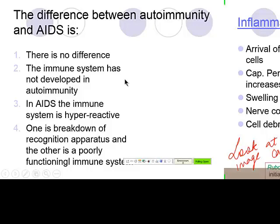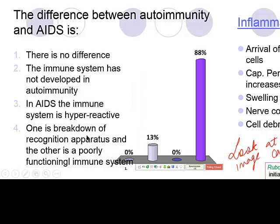Here, another question. What is the difference between autoimmunity and AIDS? The spelling here is wrong. Very good. Yes. In autoimmunity, it's autoimmunity against self. So the immune system cells are not able to recognize self. So that recognition apparatus has broken down due to some reason. Okay, so that's why it's autoimmunity.